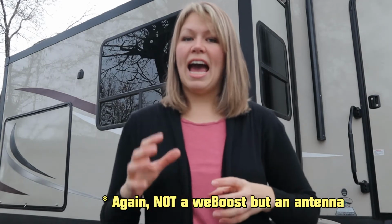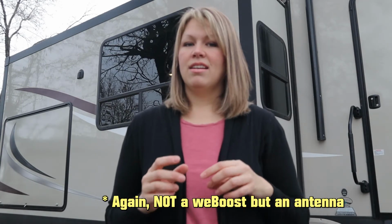So once we got it all installed, did the WeBoost actually help us get better signal? And the answer was absolutely. We went from getting 1 or 2 bars and it constantly sometimes being spotty to getting 3 to 4 and having an excellent signal. It absolutely does help boost it at least by 1 bar. At least that's our experience.